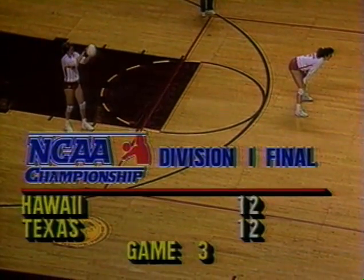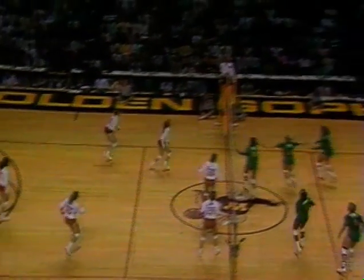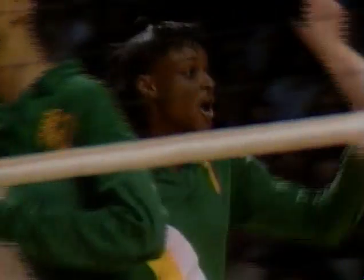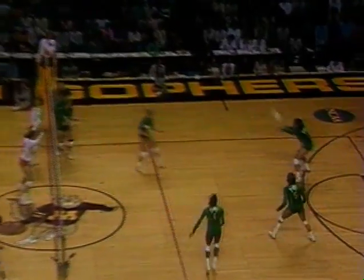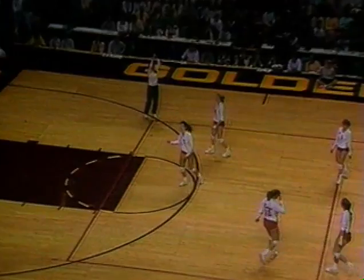12-12, game 3. We're at Williams Arena in Minnesota. Two teams battling for the Division I NCAA championship. T. Williams. Cross court, dug again. And that time the dig going out of bounds. And Martina Sincerova will go back and put the ball in play. Both teams on 12. Long dink. T. Williams, here she comes. Off the hands, out of bounds.